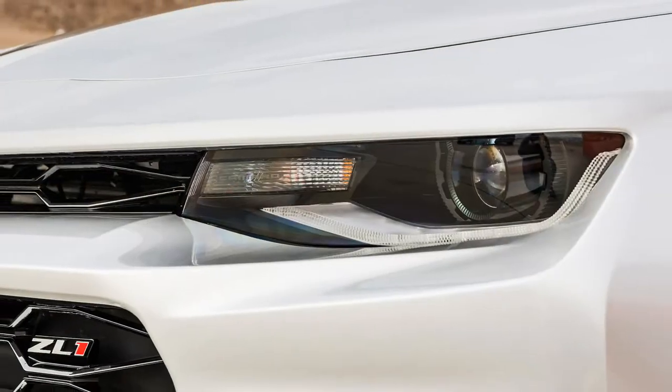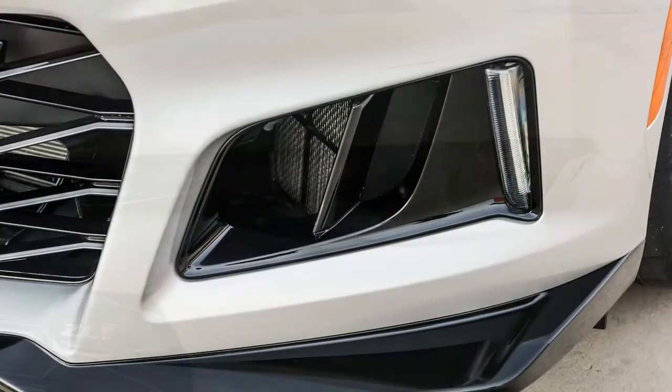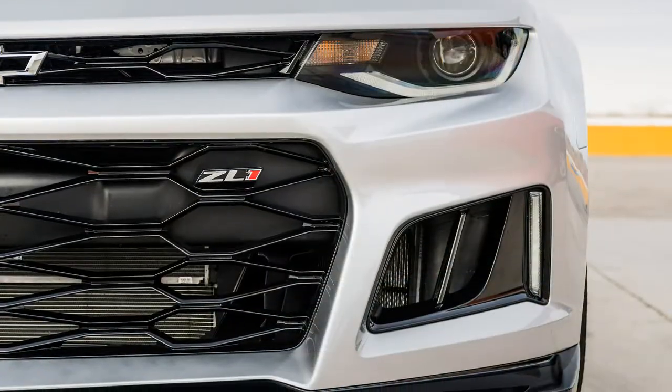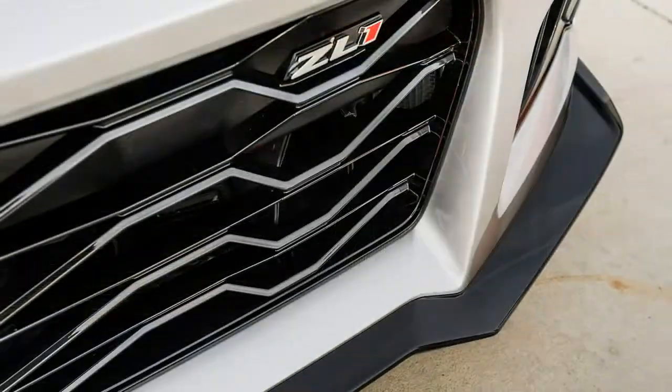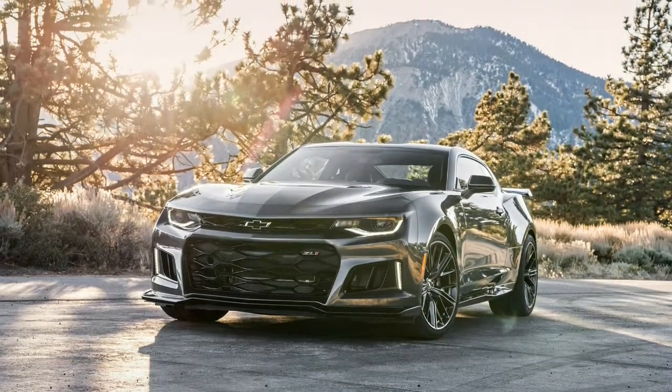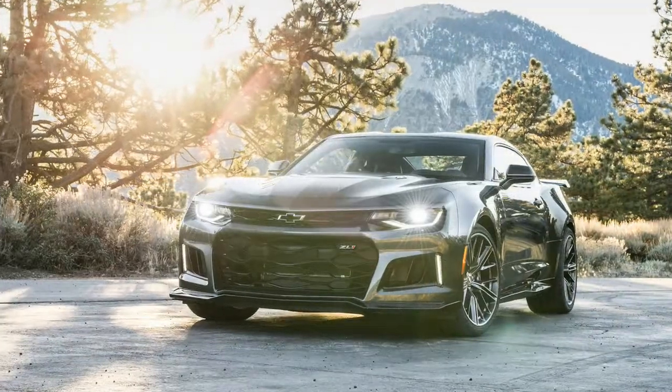We wouldn't have minded. Climbing through San Bernardino National Forest on Angeles Crest Highway, we leave the Camaro in fully automatic mode and never once faulted. The transmission is extremely intelligent and precise and as smooth as it is quick.